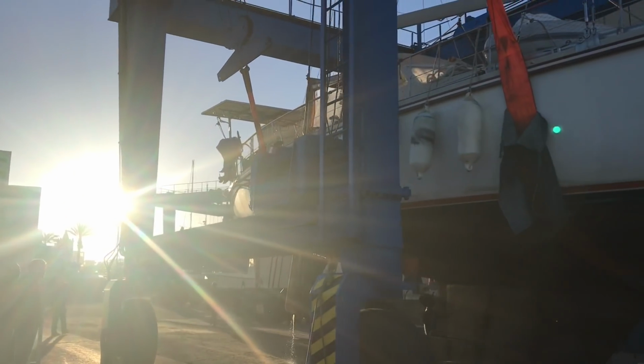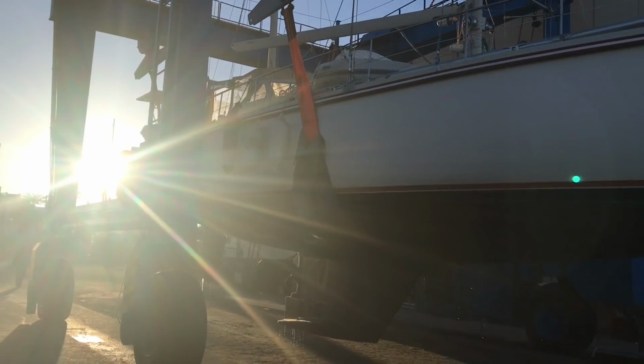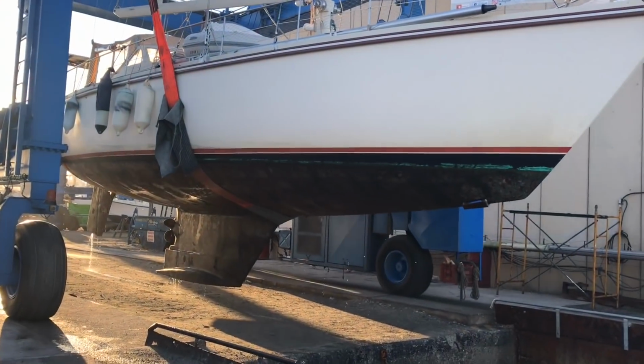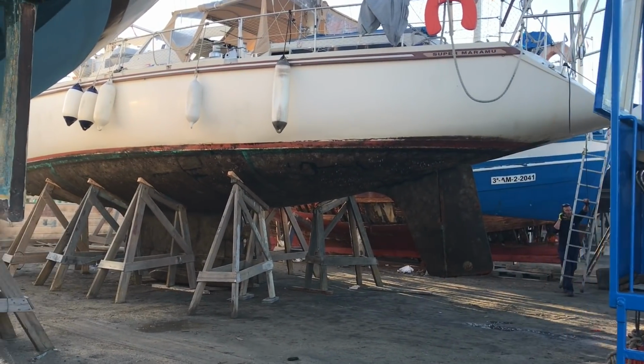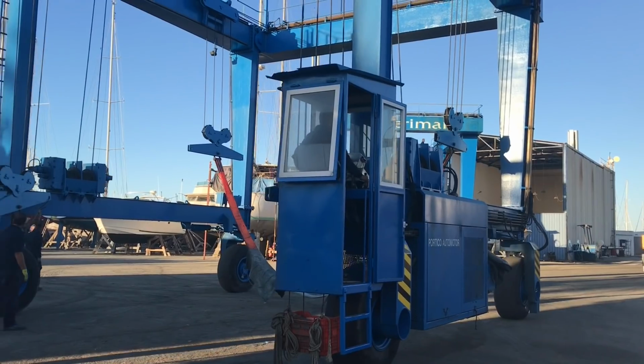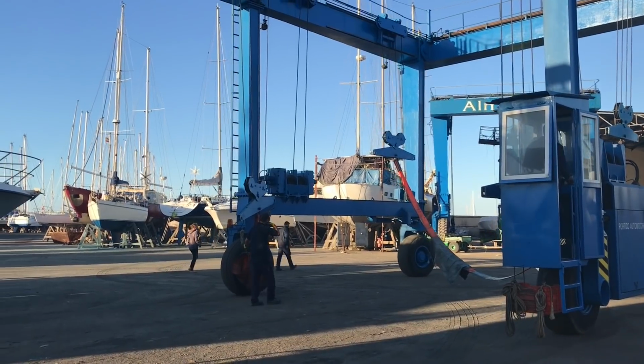So you get your boat to the yard and drive it into the bay. They put the strops around your boat and then they start to lift. Once the boat is lifted, then they can drive the hoist to your spot. When you get to your spot, they put all the chocks in place and any extra bits of wood they need, hammer it in, and then they can remove the strops and drive the hoist away.